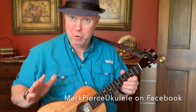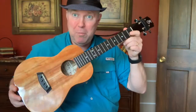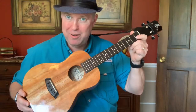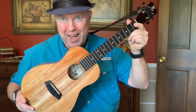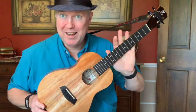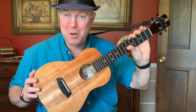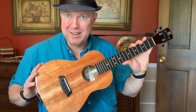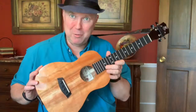And this is a special one because for the very first time, I am playing on my brand new Kanile'a tenor koa ukulele. This is what I would put into the category of a forever kind of instrument. It's handmade in Hawaii and with all Hawaiian koa wood in the body, solid koa. It just has a beautiful, beautiful tone, and I've really enjoyed playing with it.